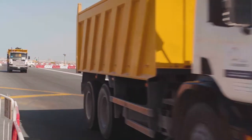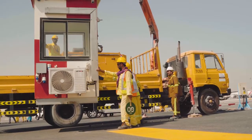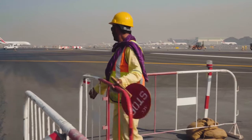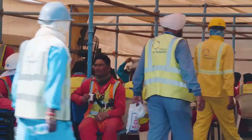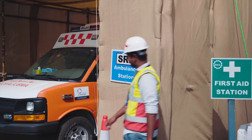The first 48 hours on site were vital. This was the period that the logistics team of 4 engineers, 2 site agents and over 300 workers had been given to mobilize and create a fully functional working environment.